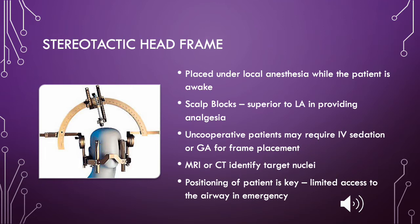Scalp blocks have been shown to be superior to local anesthesia in providing analgesia, as well as better intraoperative hemodynamics and less need for antihypertensive medications during surgery. However, patients who are uncooperative or unable to tolerate this procedure may require IV sedation or GA.